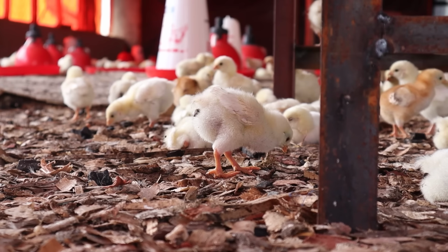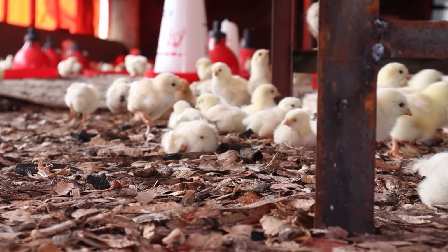Next up is the chickens themselves. So we've now left the equipment. Next up is the chickens themselves. Now with chickens, you can't make shortcuts. You certainly can't make shortcuts.